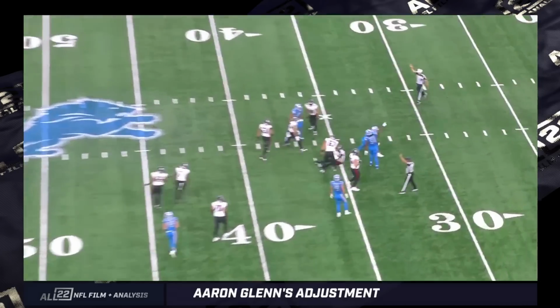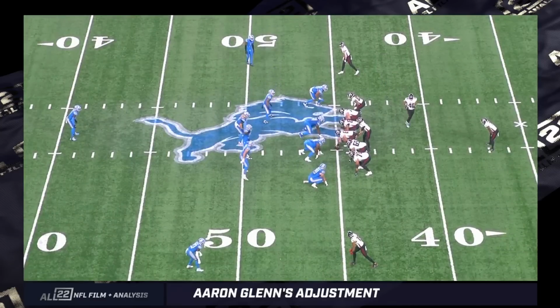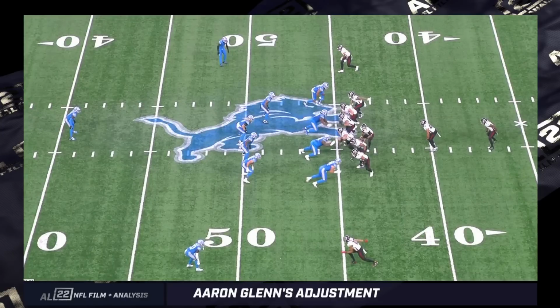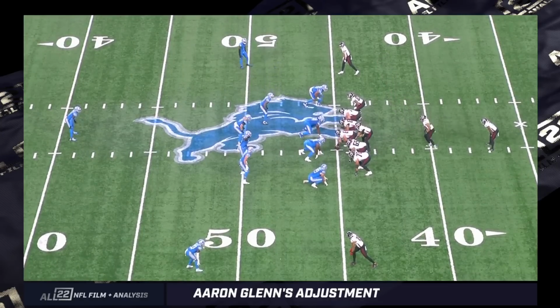Watch Campbell this time walk back, I think, from... Campbell doesn't walk back. I'm sorry. I was thinking of the previous play. You've got a stack 4-4 look again. Now Campbell's to the boundary. He's the Will. He's the Will.